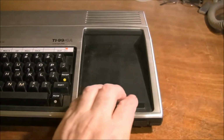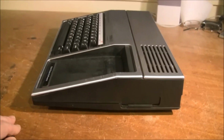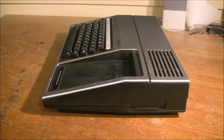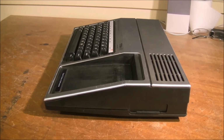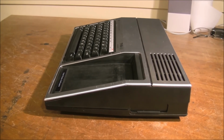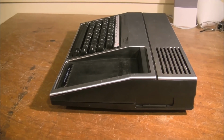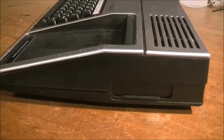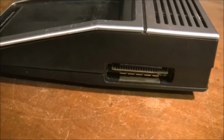So let's remove our cartridge and have a look around the side. Now you can see around the side here, there's not a lot, except for the single card edge hidden under a sliding latch. This is where peripherals could be plugged in. Let me just open that latch up for you so you can get a good view of it. It's just a small card edge.